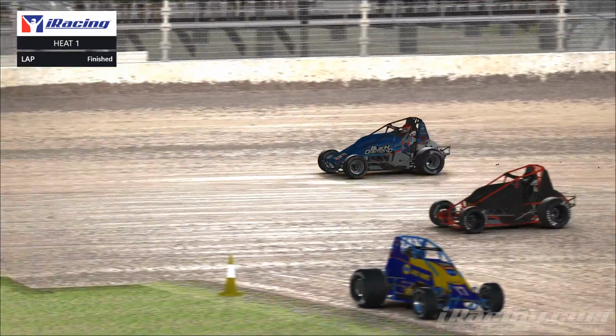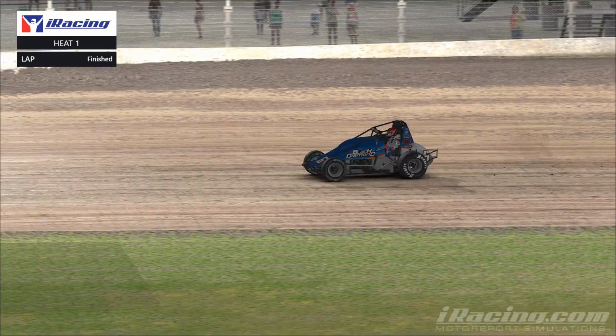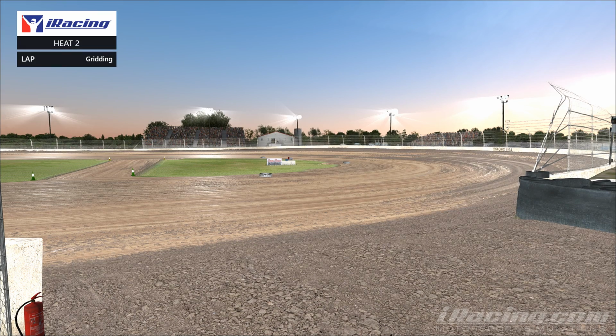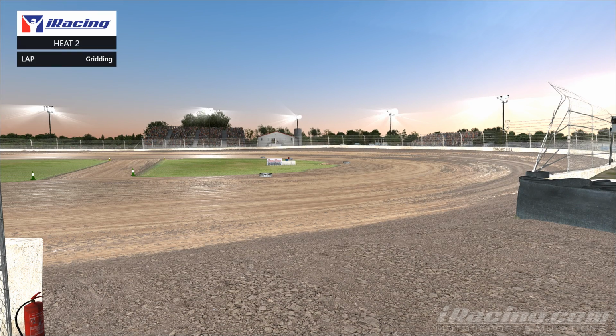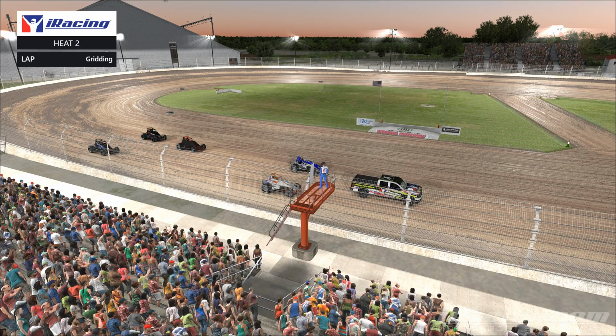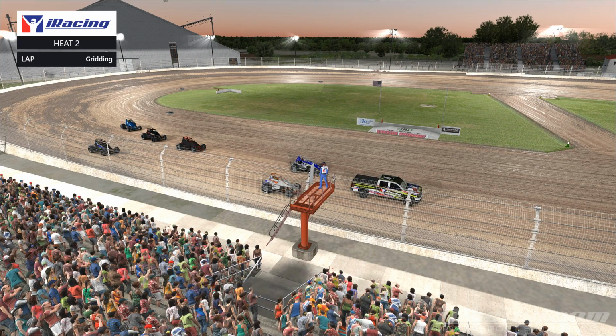Quick heat. Transfers, just by being safe, ended up with only 5 cars out of the 10 finishing. So, right now, tricky track. Everyone trying to run the high side, and the people that were safe and ran the bottom come away with the transfer spots.